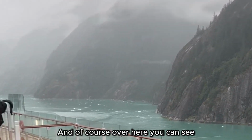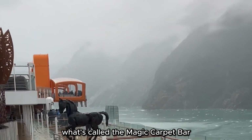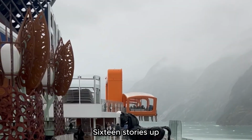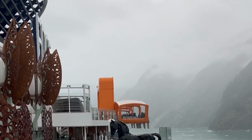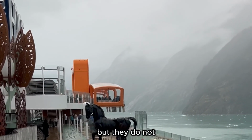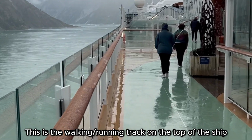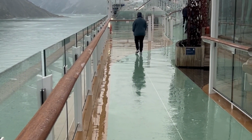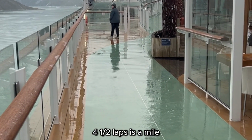Of course, over here you can see it's called the Magic Carpet Bar, which hangs out over the edge of the ship, 16 stories up. Be nice if they had a glass bottom to it, but they do not. This is the walking running track on the top of the ship. 4.5 laps is a mile.